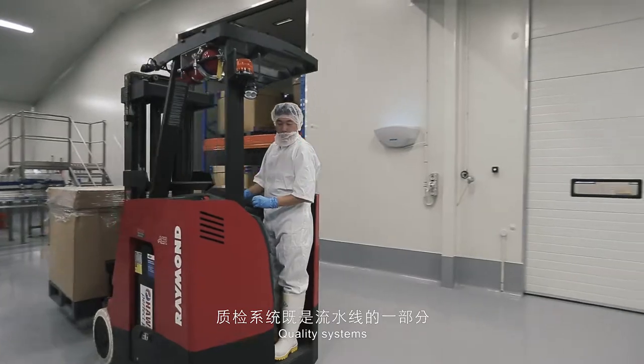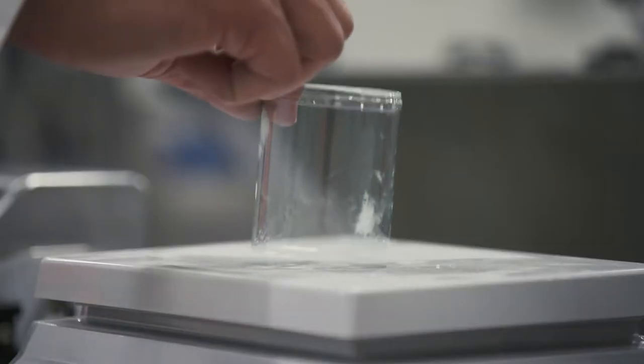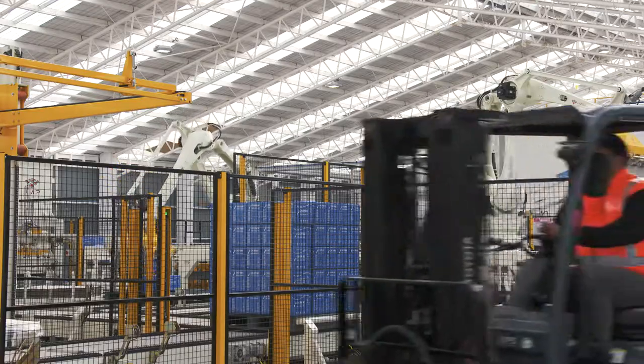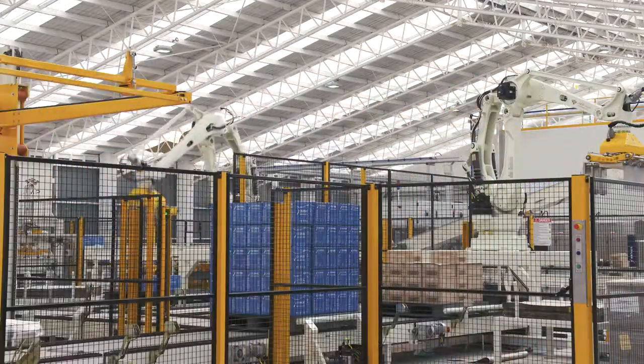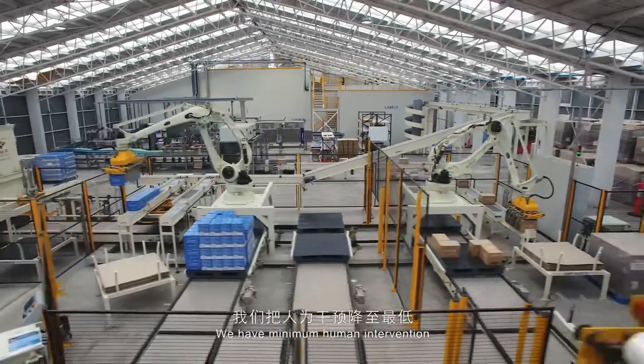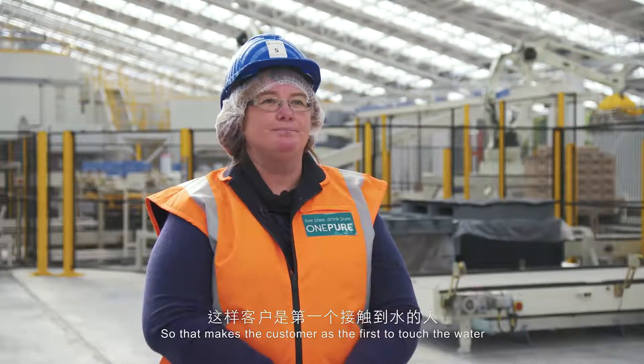Quality systems, both in line in the form of vision systems, plus regular sampling and checks to SPC standards. Our line is fully automated, including our palletizing line. We have minimum human intervention, so that means that the customer is the first person to touch the water.